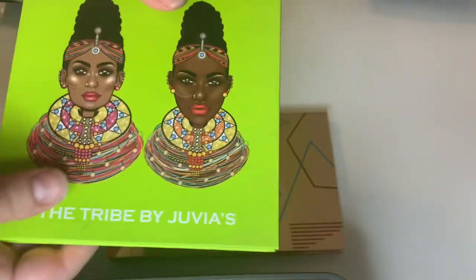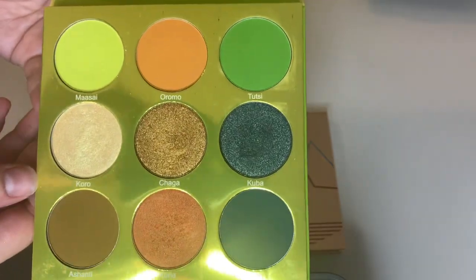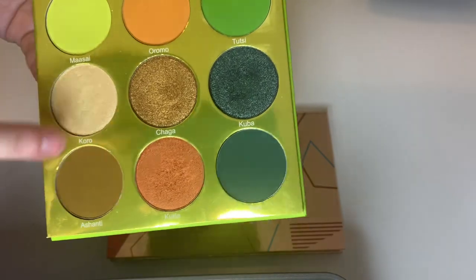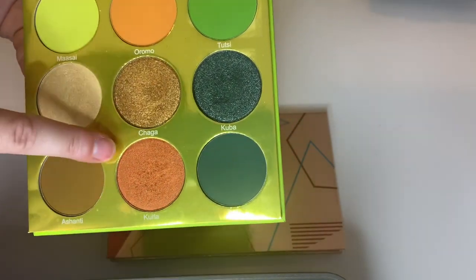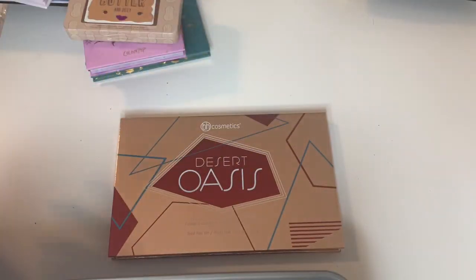This one's the Tribe by Juvia's Place. This one's amazing too. Oh my gosh, you can kind of see me. Hey, I love this palette. I love this gold. And this copper and the blue was just fantastic.